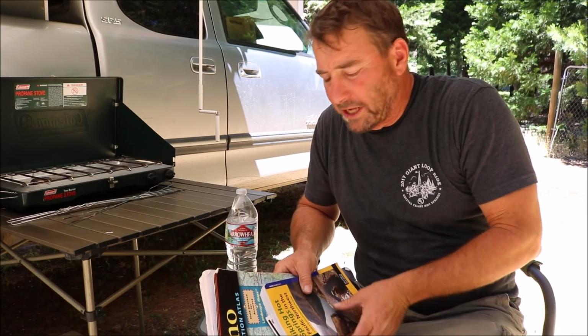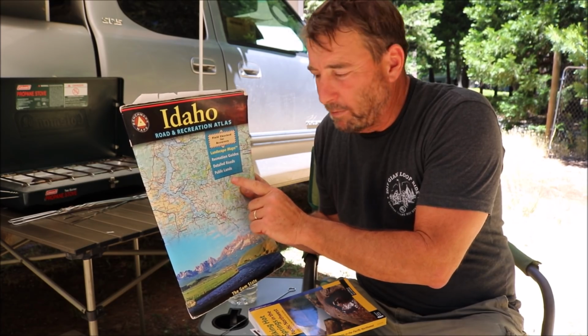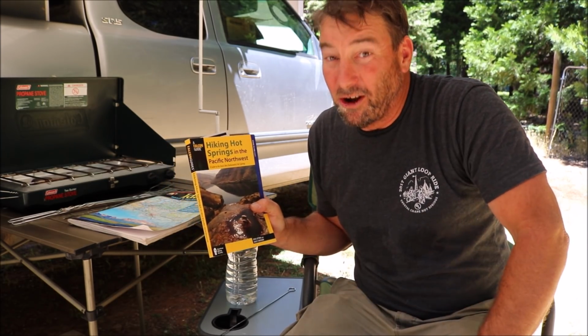One of the things I like to do is camp near hot springs, and a lot of the hot springs are located here on the Benchmark Idaho Atlas, both hiking hot springs and pay-for hot springs, but a lot of them aren't. And this book, Hiking Hot Springs in the Pacific Northwest, pretty much covers all the hot springs that you can hike into in the northwest area here.